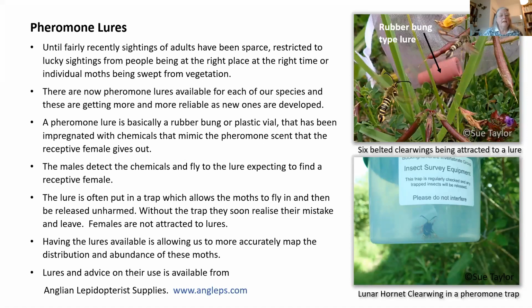We're now in a position where there are lures available for each of the species in the UK, and these are getting more and more reliable as new ones are developed. Originally, they were developed as the ones that you might use for clothes moths to try and get rid of pest species in other countries. So that's what they were for.